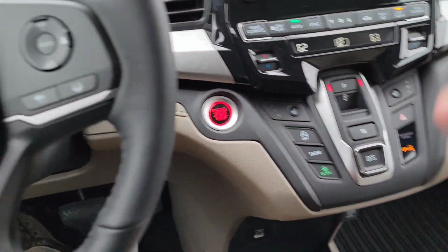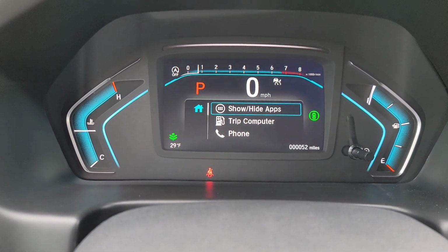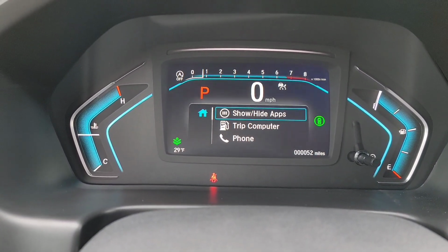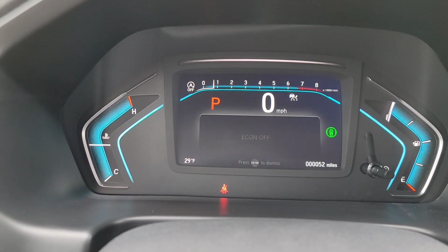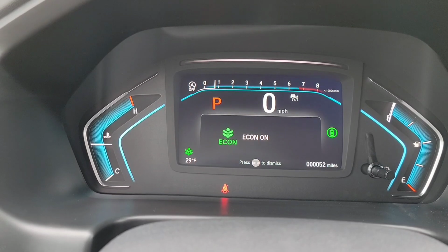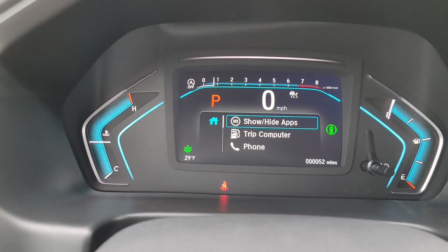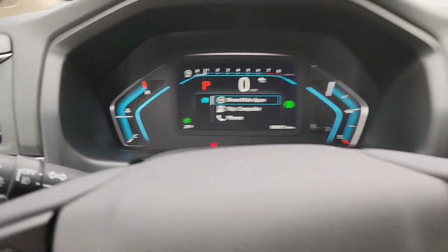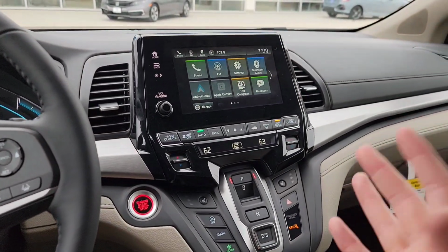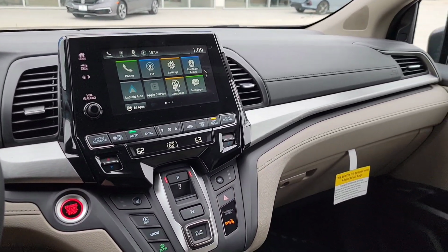Econ button. As you smack this button on the bottom left hand corner, you're going to see a nice little green leaf there, right? So it's on. If I hit it again, it's gone. No longer on. Now it is. Econ is most efficient for highway driving. You may see anywhere from 2 to 4 more miles to a gallon, depending on how aggressively you're driving on the highway. Now keep in mind, on those really hot summer days, Econ mode is going to affect the power of the AC and your acceleration. So you got to choose.